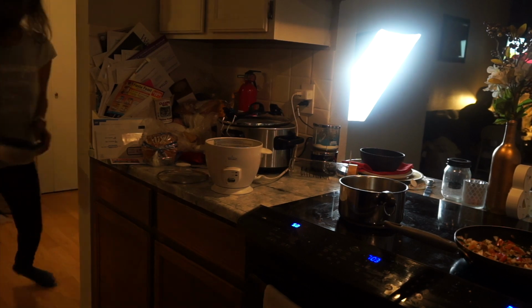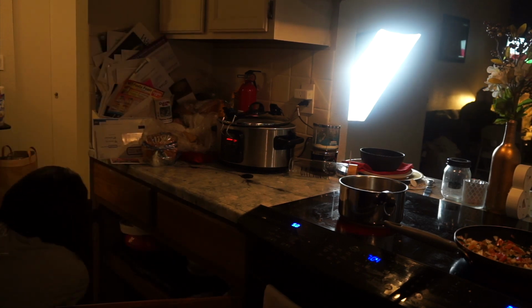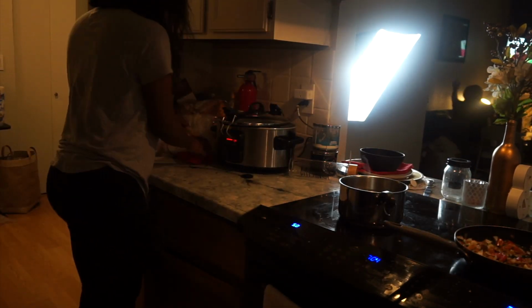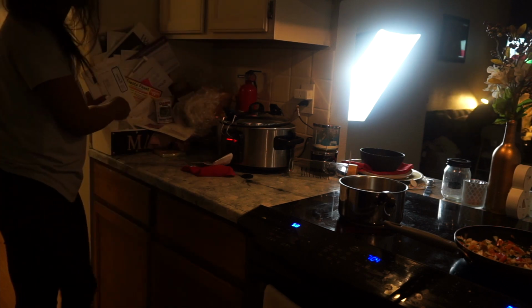So while Steven is making the fire and while dinner is finishing up, I am just picking up the kitchen a little bit. Our kitchen was such a mess, and I'm happy I was able to tackle it in full detail during the rest of this week.